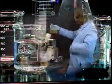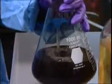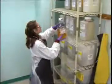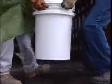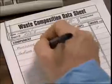Managing hazardous waste is a straightforward process: generation, accumulation, transport, and disposal. At each step in the process, there are well-defined practices and procedures to follow to comply with hazardous waste regulations. But there is more to responsible hazardous waste management than just following the standard management procedures.